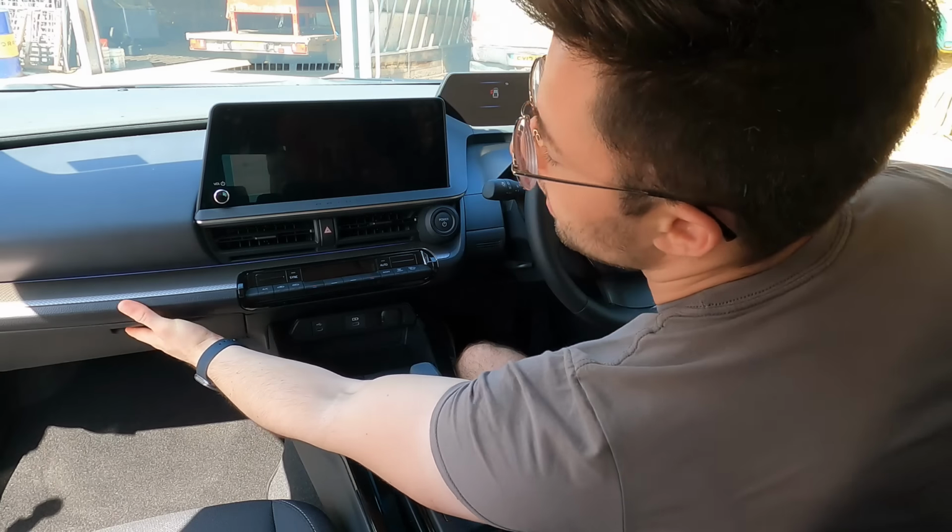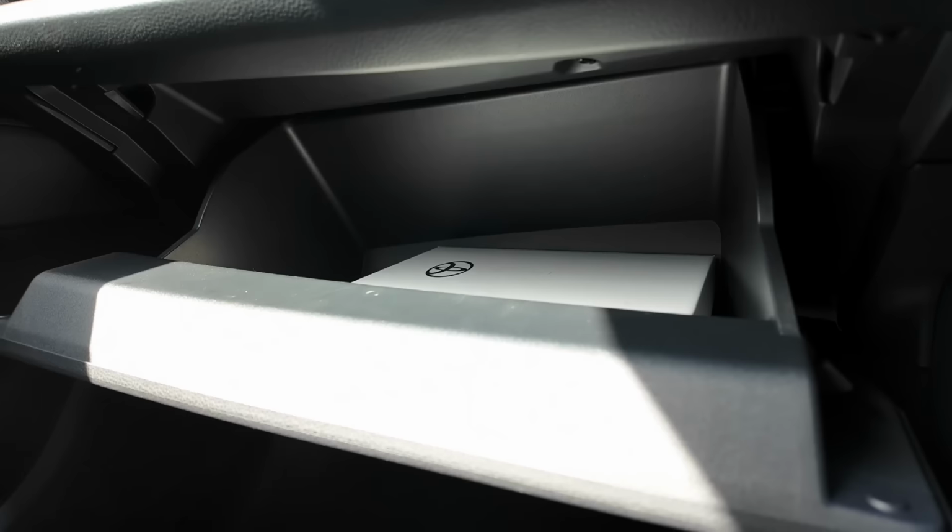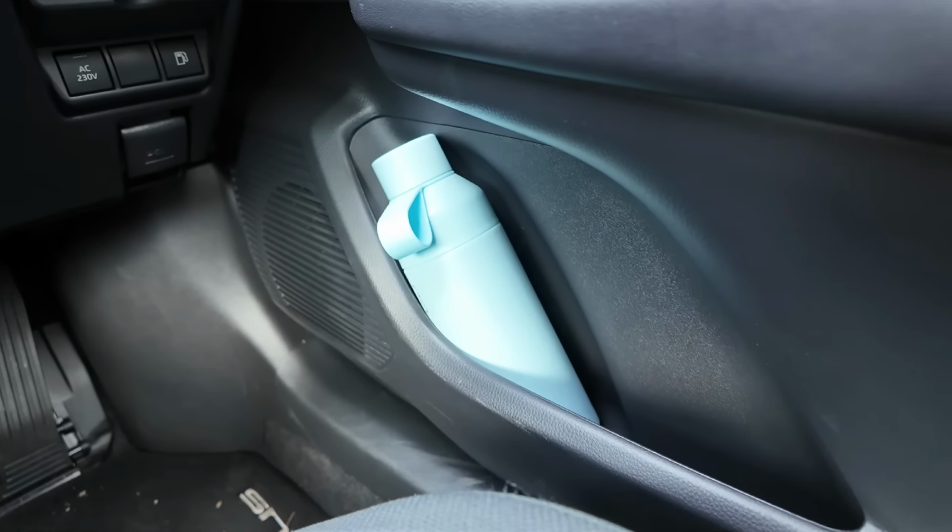You do have a decent sized glove box, which is damped, and then you've got decent sized door bins as well, which take a reusable bottle of water, as do those aforementioned cup holders.